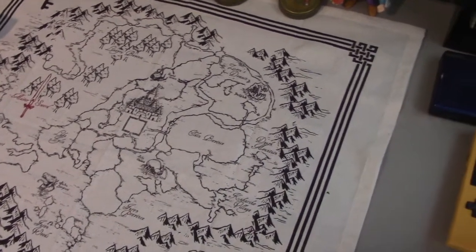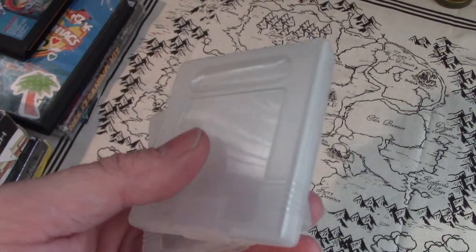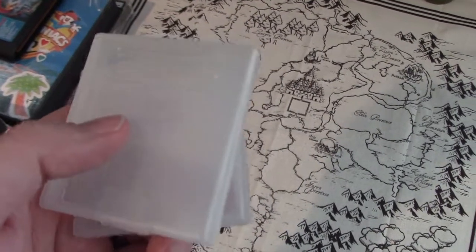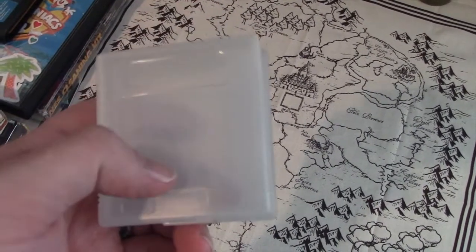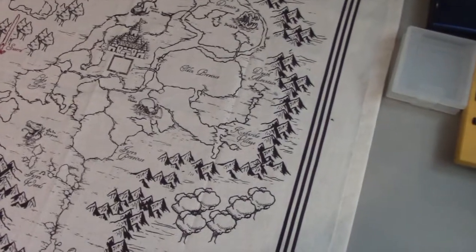Bunch of Game Boy stuff. Got a couple cases there. I'm trying to find a bunch more of these. People sell them on eBay, but honestly, it's too expensive. They average $1 to $2 a piece on eBay, and I'm not willing to pay that kind of price for these. So if I find extra ones, or if the game stores are willing to throw some in for me, then I will definitely buy them.